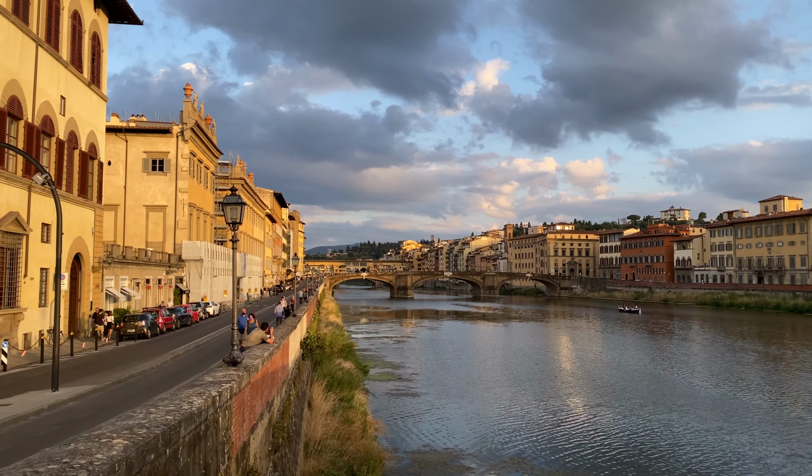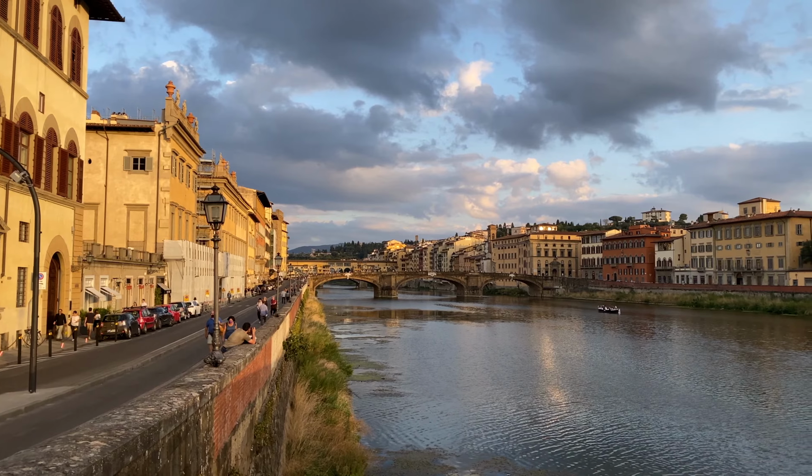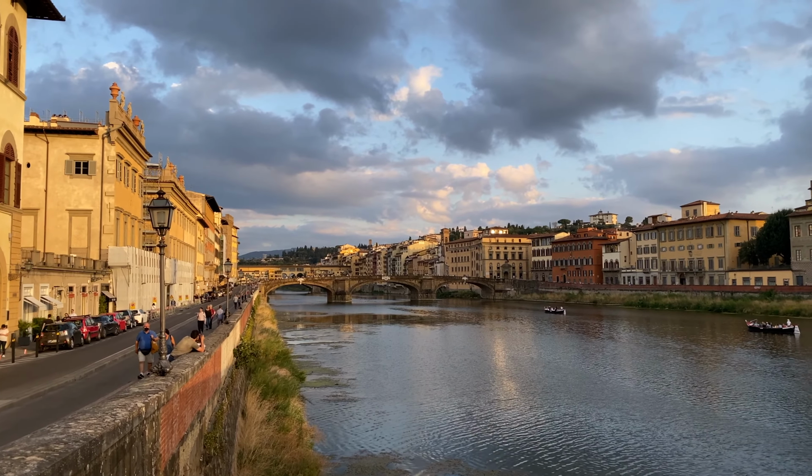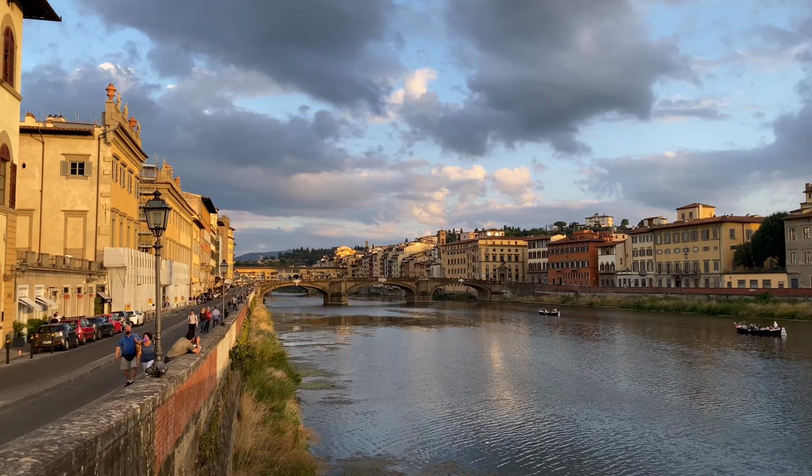I kind of feel that looking at the bridge from afar and admiring the architecture and the Arno that it crosses, I feel like that was a better experience for me than actually crossing the bridge. I'm okay with it. All right, next thing.